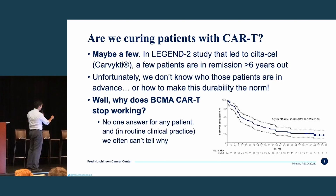And so you can see there's a Kaplan-Meier curve here. And again, you can see at the very right there, there's one patient there, 78, that's 6 years out on this study, who remains in remission. So it's possible, we just don't know who those patients are. That's the biggest challenge that all of us are working on in our research and so forth. How do we make this cure rate higher?